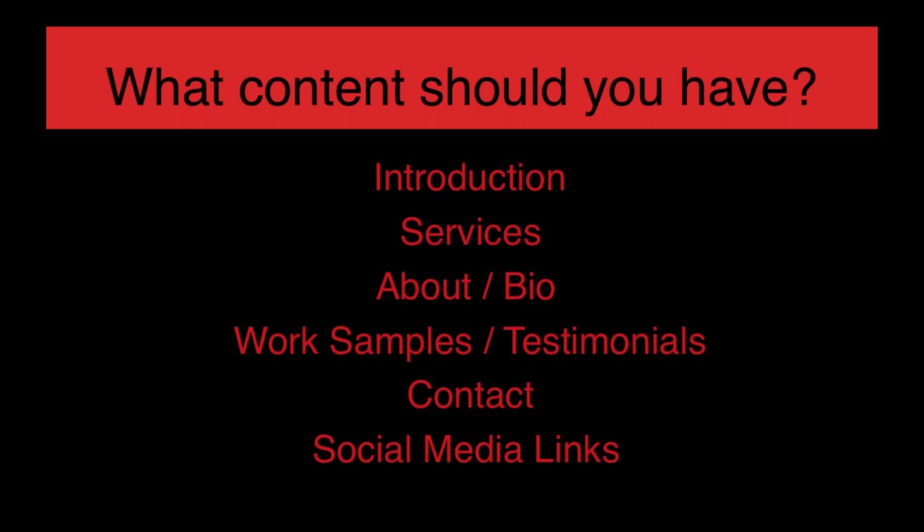Be sure to include an easy way for people to contact you. This could be a web form or an email address. It could be your phone number, but if you're unsure about posting your phone number on the website, you can get a Google Voice number that will basically transfer those calls to you, so you don't have to expose your personal phone number. And also include links to your social media pages.